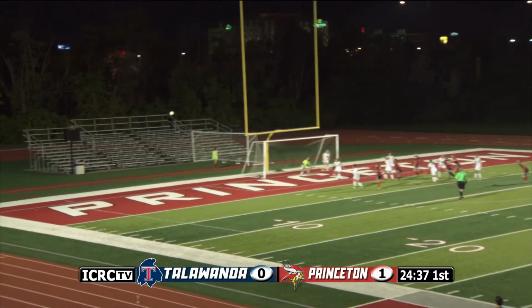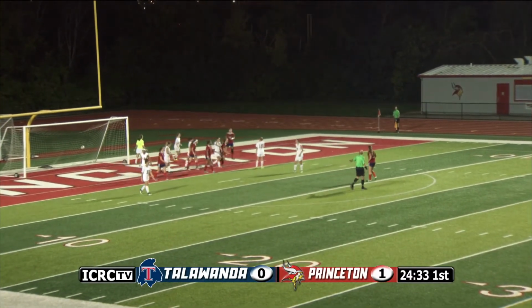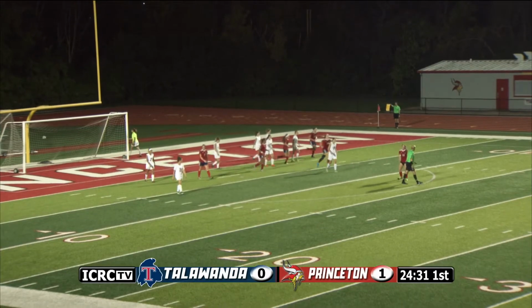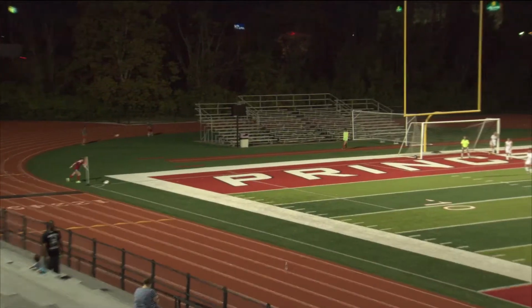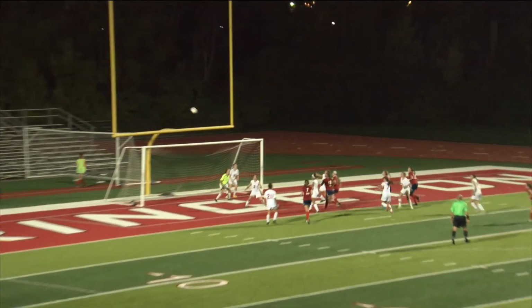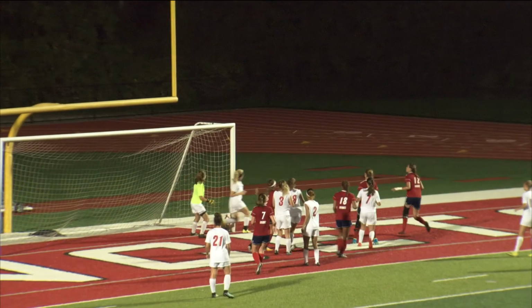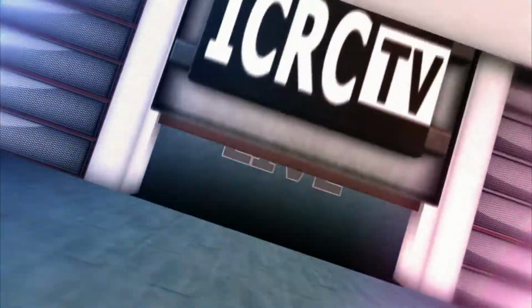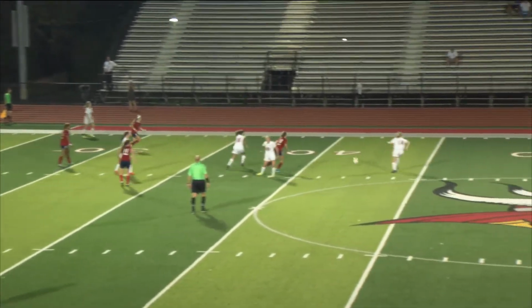Corner coming from Clark. High and just inches wide, and that is one of many times we've seen that tonight. Watch the replay here. Another great corner by Clark, and the volley just sails wide of the net, and that's pretty much been all you need to know for the story on corners for Talawanda tonight.